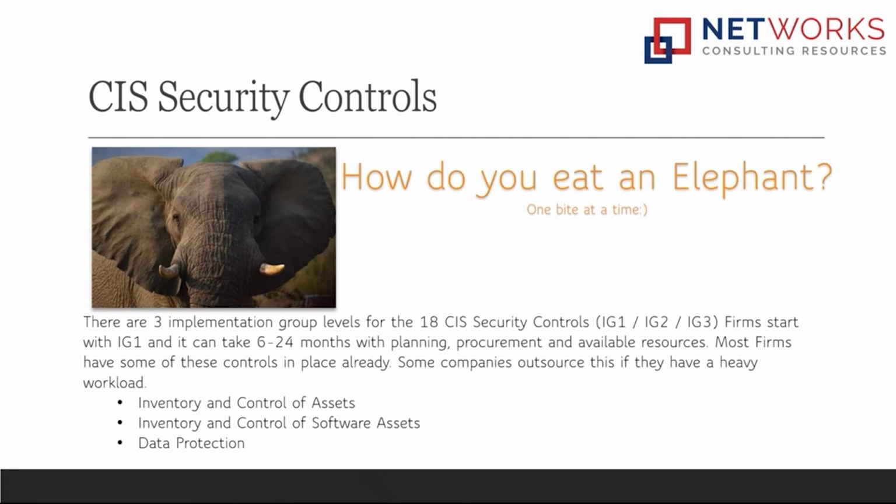There are 3 implementation groups, what I told you, IG1, 2, and 3. IG1, you guys are probably already doing. IG2 is a little more complex. IG3 is kind of what Sam's going through now. And it's not just the technical stuff, it's your policies. The policies have to be written, you have to understand them, and people have to sign off on them. You have to do your inventory, control of your assets, software assets, data protection. It's a journey, so it'll probably take you 12 to 24 months to get it done. Go ahead. I think that's enough.